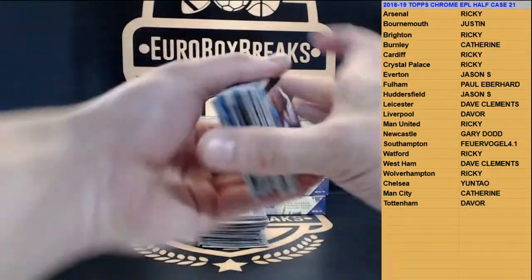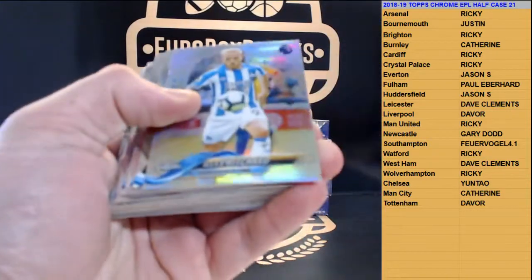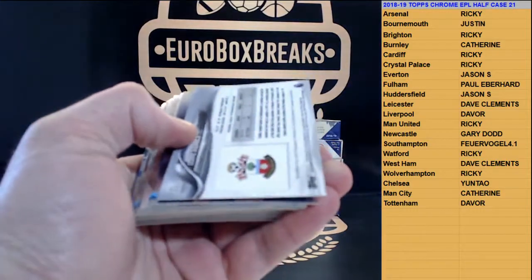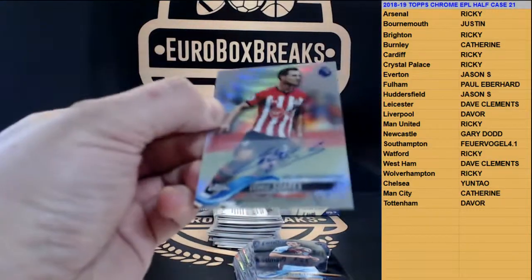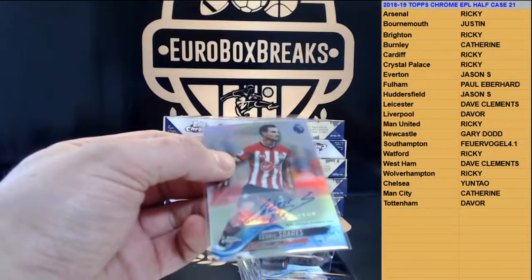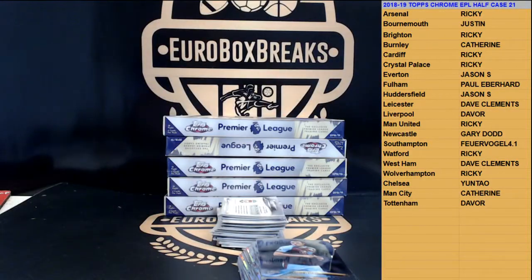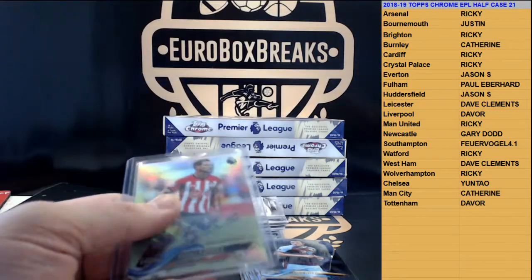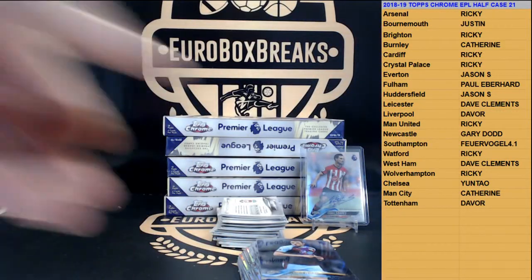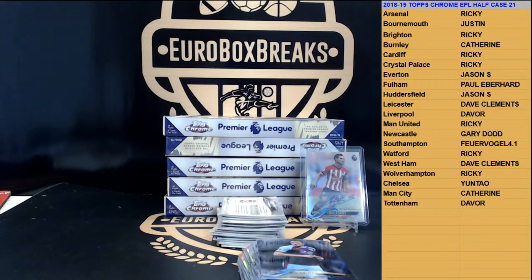All right, here we go. First up, we got a Refractor, a Pritchard for Huddersfield Town. And an autograph, Cedric for Southampton. I think that could be a short print. It looks nice, the void. It really looks nice. I would love it if that was for every team. That would be great, even if the value would drop dramatically, I guess.